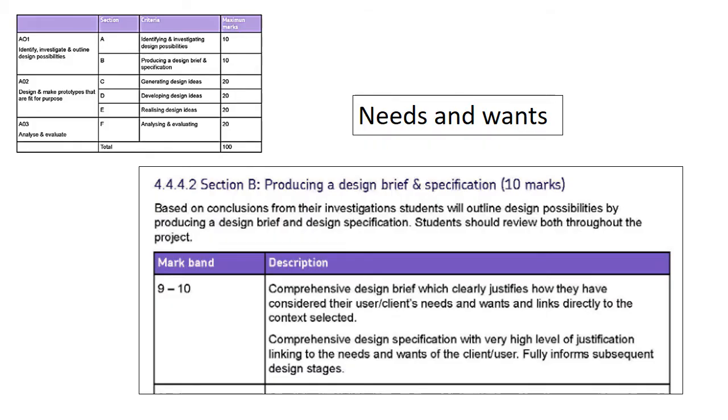Just going to have a look at the mark scheme here. Remember that we've done Band A, identify and investigate design possibilities, and we're moving on to Band B, which is another 10 marks, and that's produce a design brief and specification. In the mark criteria, it says, based on conclusions from the investigation, students will outline design possibilities by producing a design brief and design specification. Don't worry about the specification at the moment, we'll be looking at that later. Students should review both throughout the project. An interesting thing to note here again is needs and wants.